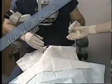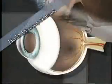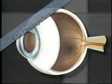Since its discovery in the 1970s, radial keratotomy, or RK, has been performed on more than 1 million people all over the world. But no matter how routine a surgical procedure may become, the decision whether or not to have RK is an important one that ultimately only you can make. First, better understand what RK is intended to accomplish.